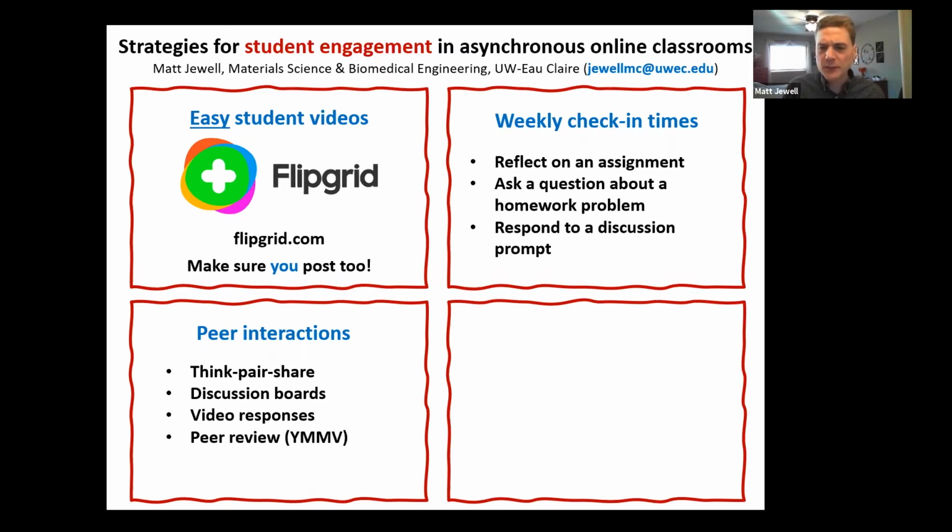You can still do some peer review. I have mixed feelings in general about the value of peer review depending on the situation and what we're doing, but under certain circumstances, I found that to also work here in the online environment. We could talk more about that maybe in the Q&A if we want to. So a little bit of peer interaction, I think, is also really helpful for breaking some of those asynchronous walls that get built.